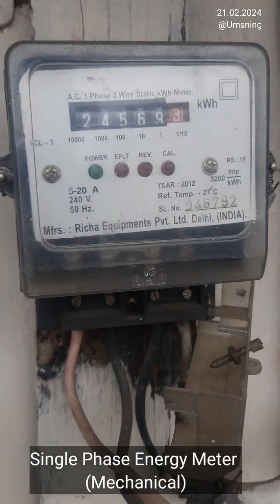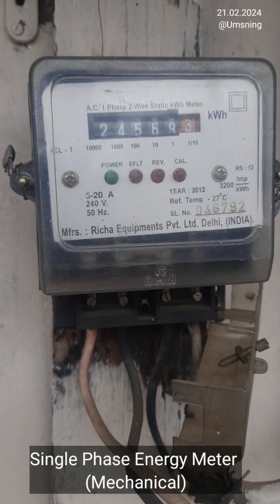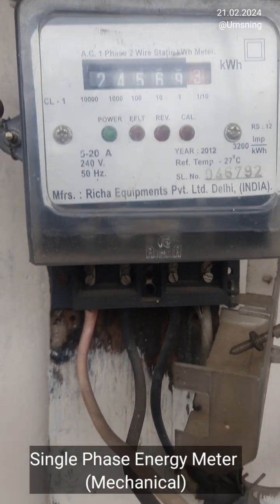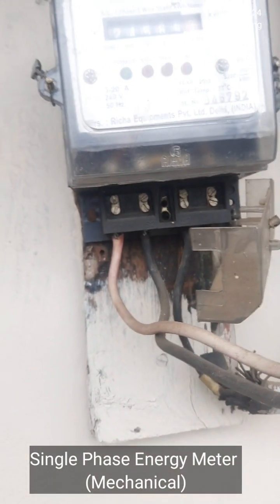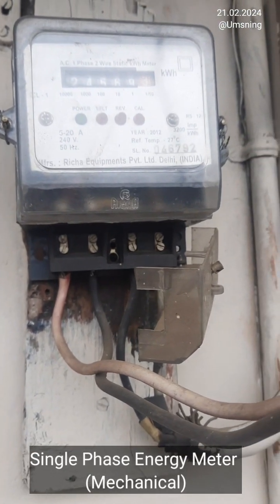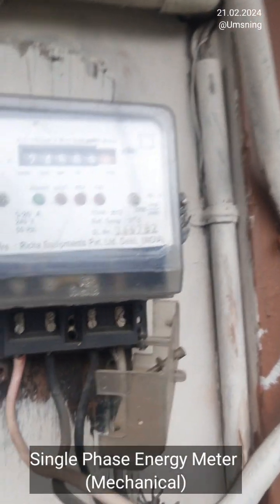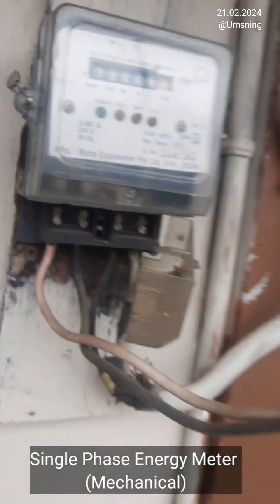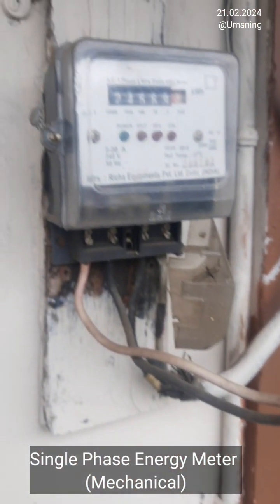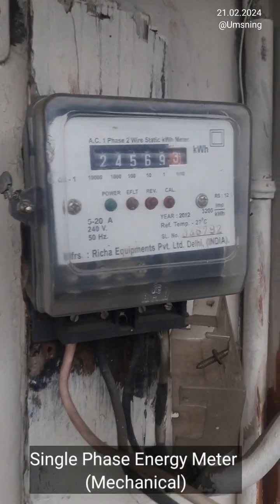And then the very first one. Right now, because this particular energy meter is damaged, it's not blinking, it's not powering, so it is not moving. The green light indicates that the meter has been powered. If this is on, it means there is a power supply, so it should be on, right?